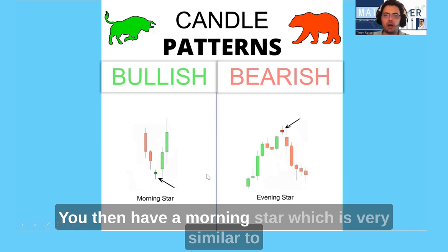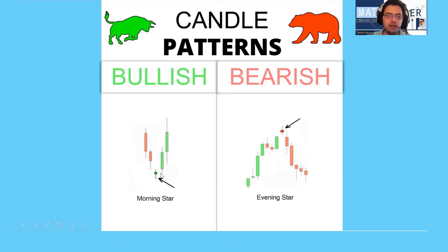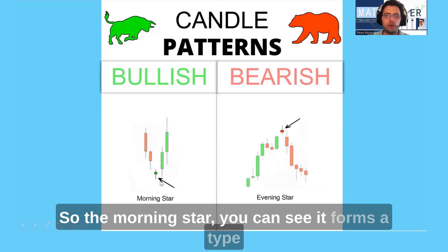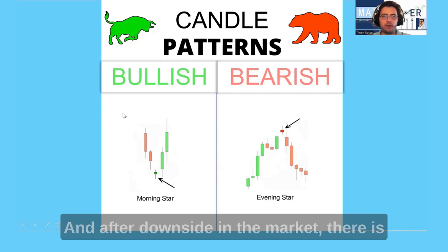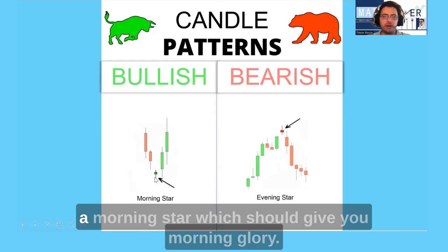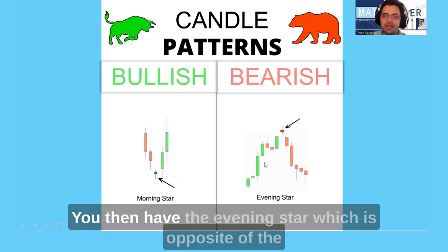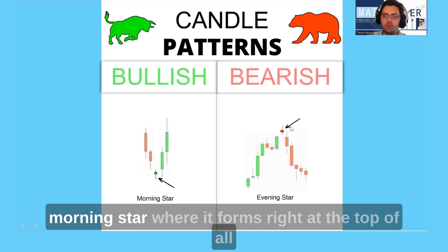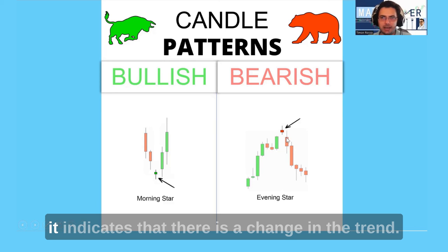You then have a Morning Star, which is very similar to the doji, except there is a little bit of a body. So the Morning Star forms a type of spinning top in a way, but a bullish spinning top. And after a downside in the market, there is a Morning Star, which should give you morning glory. Did I just say that? It should give you upside momentum for the candles. You then have the Evening Star, which is the opposite of the Morning Star, where it forms right at the top of all the candles, and there is bearishness and downside to come, and it indicates that there is a change in the trend.